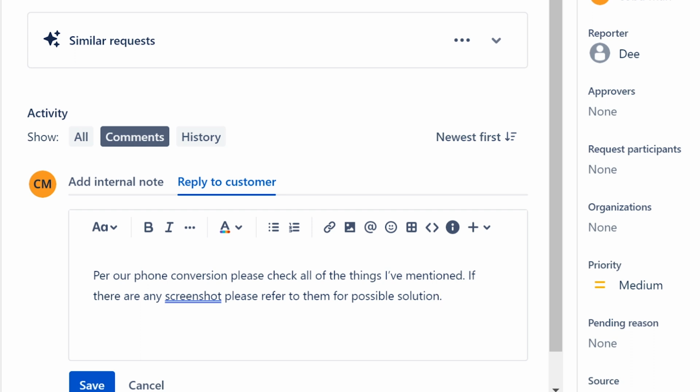it's a bit of an awkward ticket to leave a note on or leave a reply on. And by the way, I forgot to leave an internal note on the previous ticket that I've closed, but that's okay. We're just going to keep moving. That was my mistake, but we need to leave an internal note as well in some cases. Per our phone conversation, please check all the things I've mentioned. If there are any screenshots, please refer to them for possible solution.